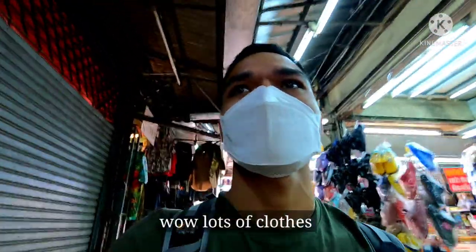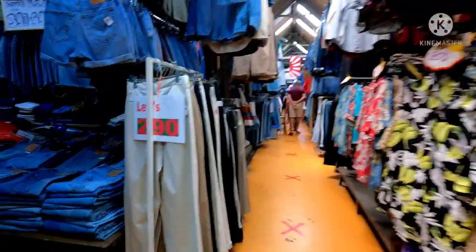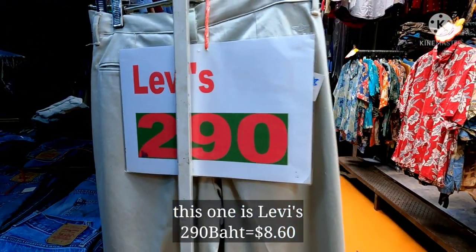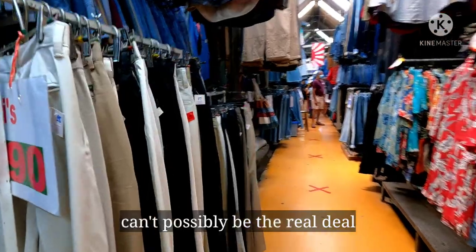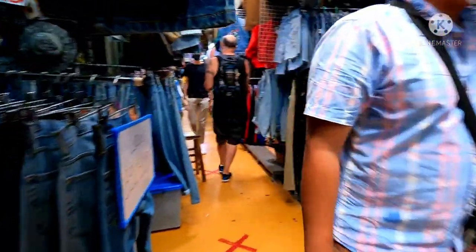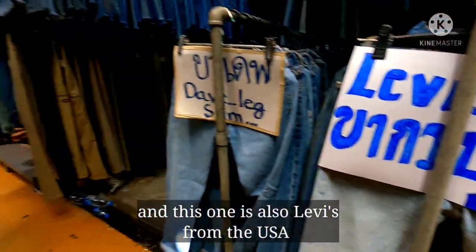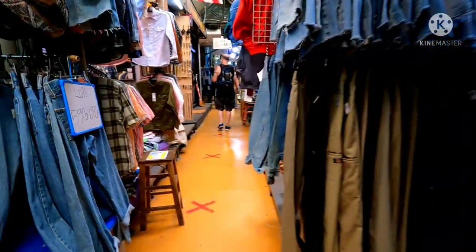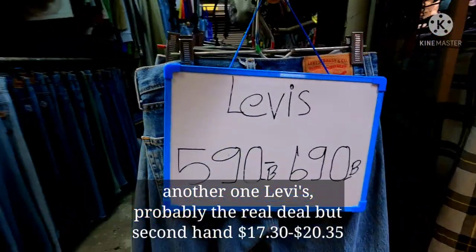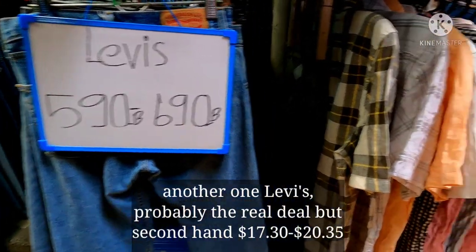Wow, lots of clothing. And this one is Levi's. $290. Yeah, possibly. And this one is also Levi's. It says Levi's USA. Another one, Levi's, probably the real deal, but second hand, I think, is 590 baht.